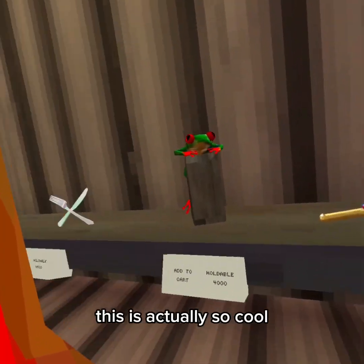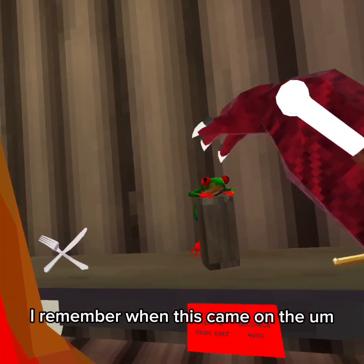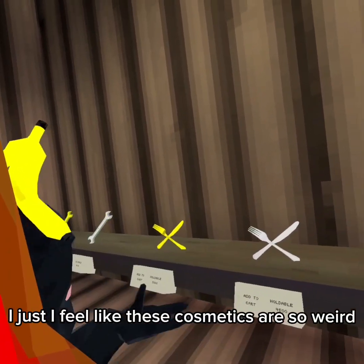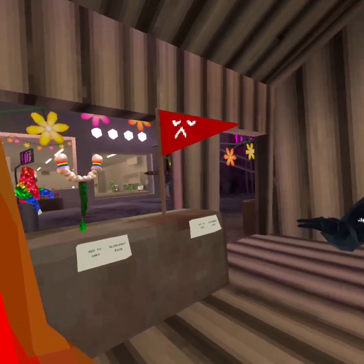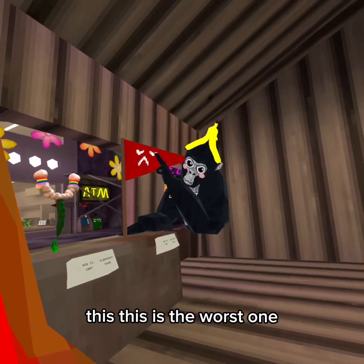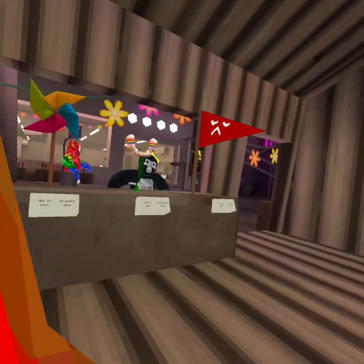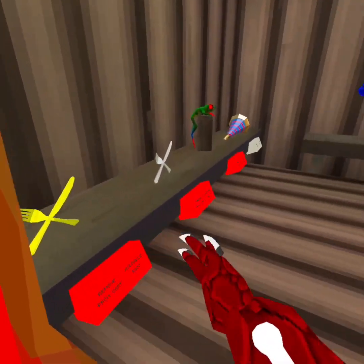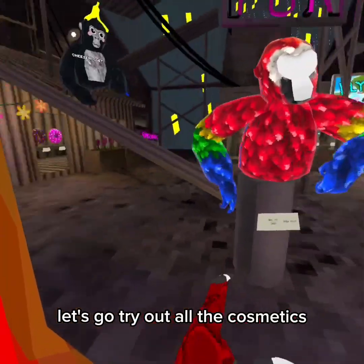This is actually so cool. I love the frog. I remember when this came on one of the other updates, like showing it. I feel like these cosmetics are so weird. I think the best one's this. Here, let's go try out all the cosmetics.